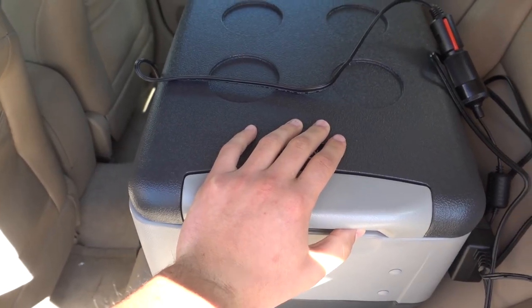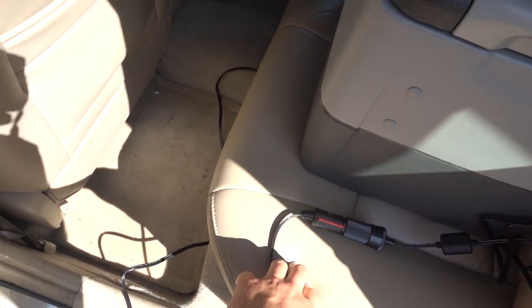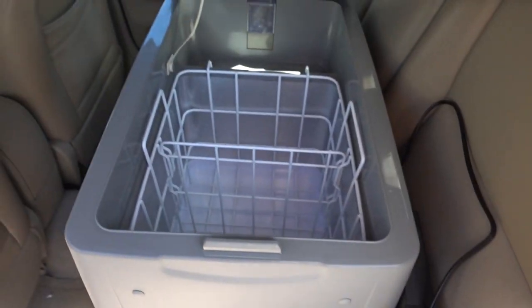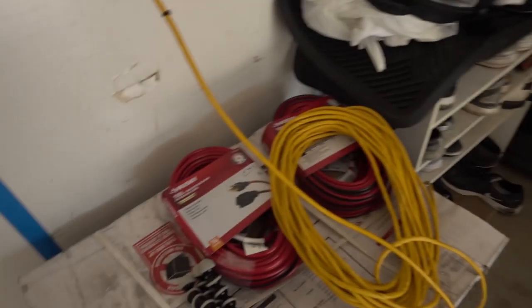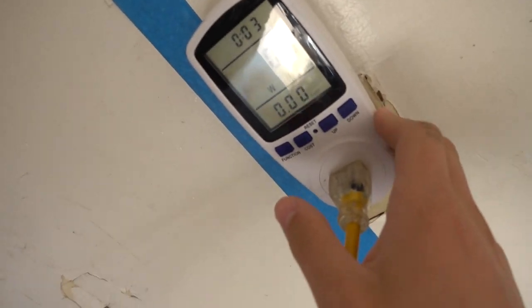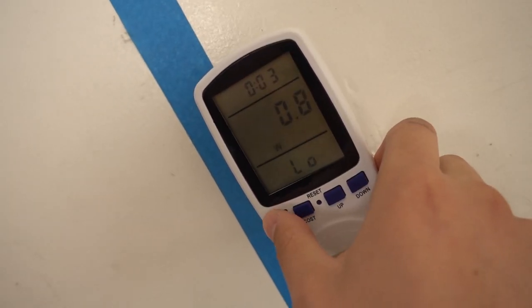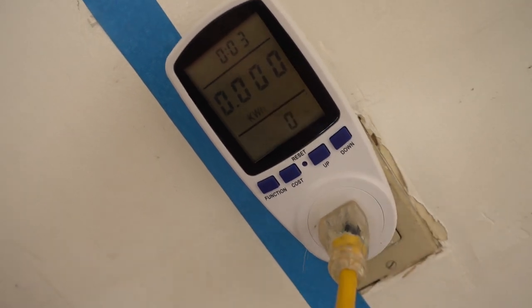So I'm gonna put it in the car, plug it in with an extension cord, and measure how much energy it uses. Everything's plugged in. This measures how many watts it uses, how many kilowatt hours, how many amps. But I think I want to know kilowatt hours the most.